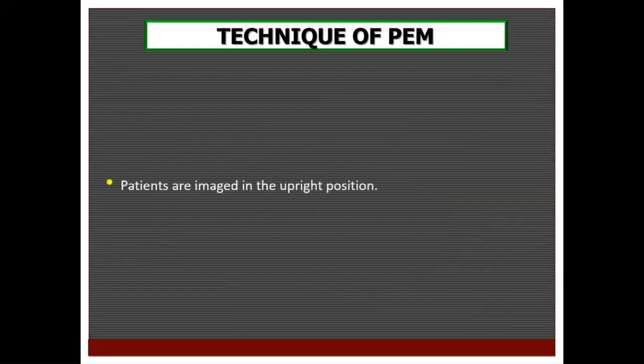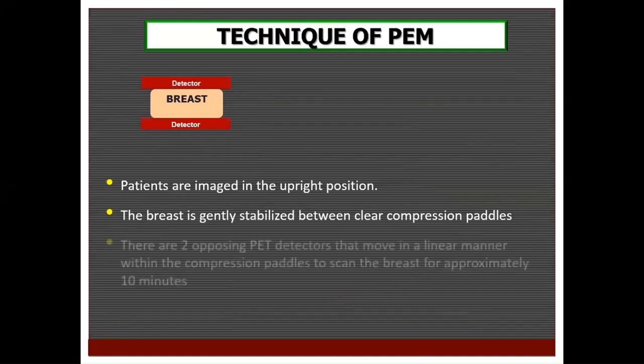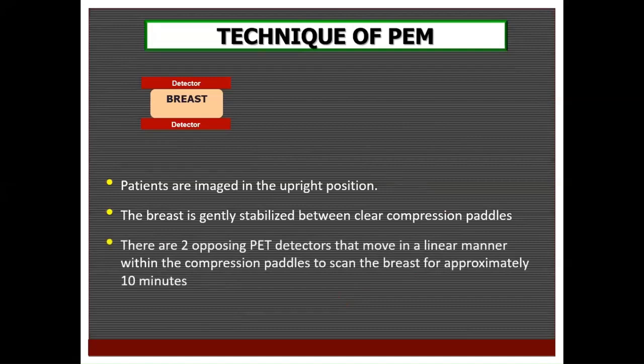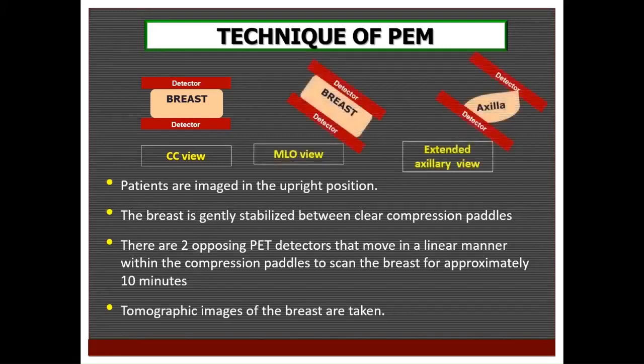The technique of PEM, although it does not use ionizing radiation, is similar to mammography. The patients are imaged in the upright position, although we have some machines in which the patient has to lie prone, but in the machine that we have in our department, we image the patient in the upright position, and the breast is gently stabilized between clear compression plates. There are two opposing PET detectors that move in a linear manner within the compression paddles to scan the breast for approximately 10 minutes. Tomographic images of the breast are taken in the CC view, in the mediolateral oblique view, and in an extended axillary view, exactly like mammography.